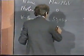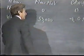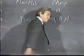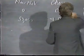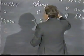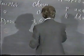Okay? And they have a rest mass 0, like photons, and a 0 charge. But they couple strongly. I should put down here, couples to electrons, or couples to charge. This one couples to those pairs, and this one couples to quarks.